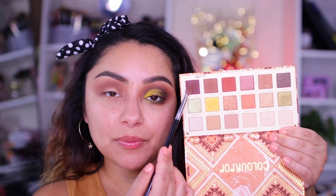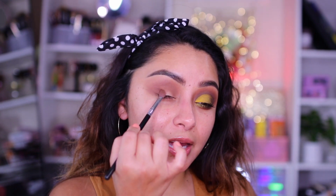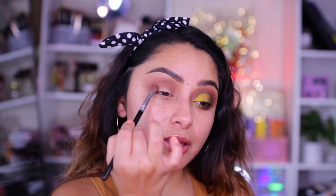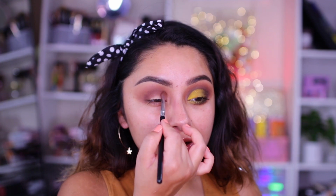This is the darkest shade from the palette, and it's called Templeton, and I'm using the same exact brush that I did with the last one. With this color, I'm going to be applying it to the outer corner, just to start, and we're going to slowly work our way into the crease area, bringing it around over to this side of the eye.